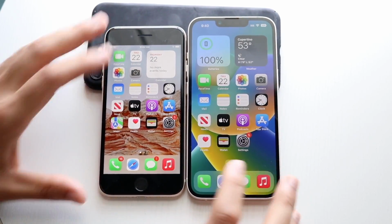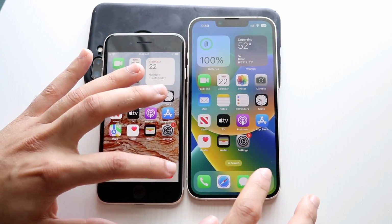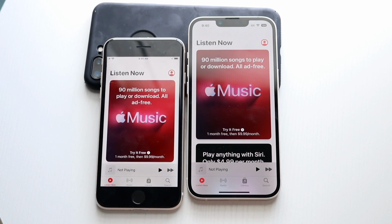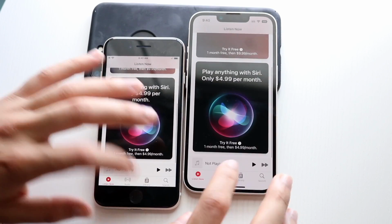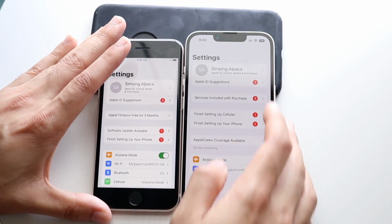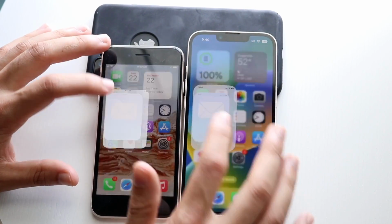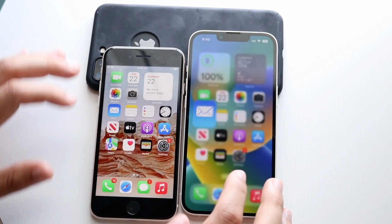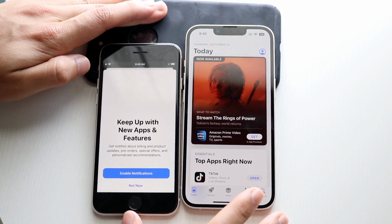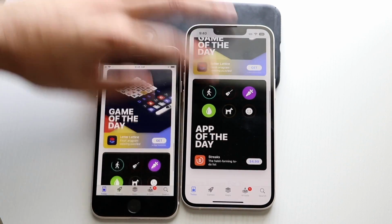Let's open up phone calls. 3, 2, 1. Okay, let's hop out of here. Let's do music. 3, 2, 1. About the same thing, I think the 14 was slightly faster. Hopping out of here, let's get into settings, 3, 2, 1. Man, these phones are flying all over the place right now. Okay, let's hop out of here. Let's get into mail, 3, 2, 1. Okay, let's get into App Store, 3, 2, 1. Okay, definitely I think the iPhone 14 was slightly faster there.